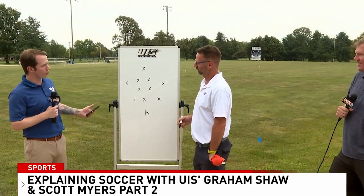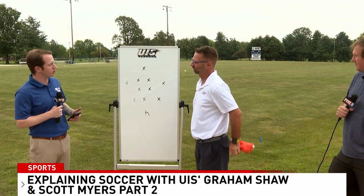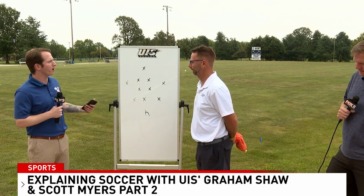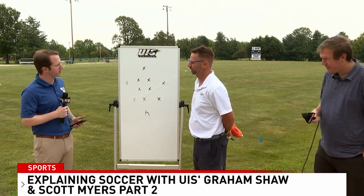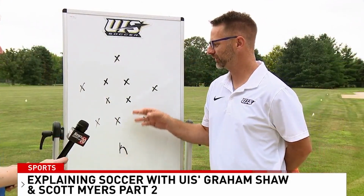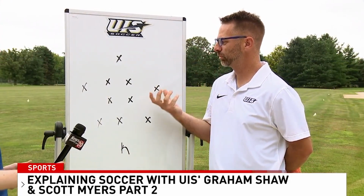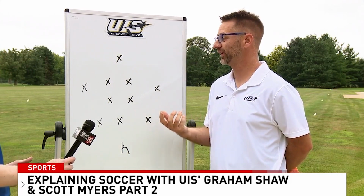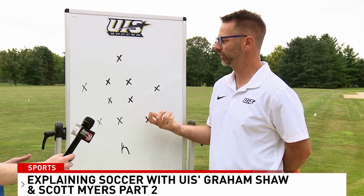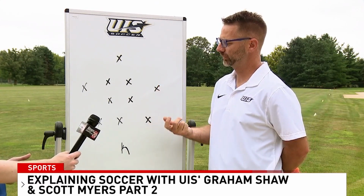Switching things up, we have a new formation. First of all, Coach, I'll have you start by explaining maybe why you might play this formation, whether it be a profile within the team or something like that, and then kind of explain how this formation would try to attack. So looking at a 1-3-6-1, maybe you play this against a team that has a midfield heavy or midfield dominant team, and you want a little bit more protection, a little bit lower in the field. Or maybe you just want to play a little bit lower block.